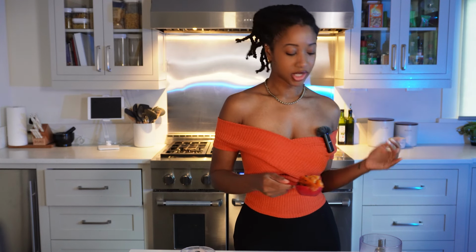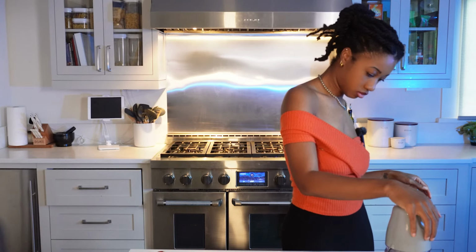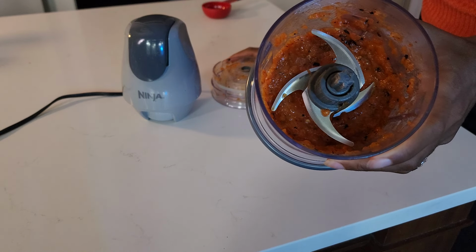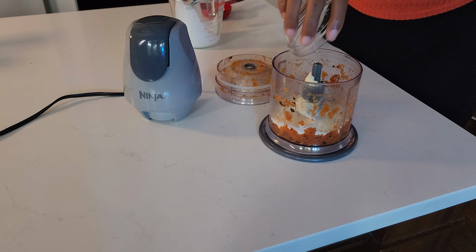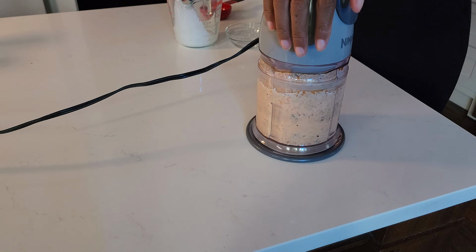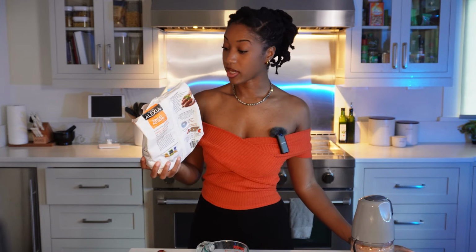Now that our pepper's done, we're gonna add it to a food processor and puree it until smooth. All right, that's looking good. Now we're gonna add our heavy cream and our Parmesan cheese and continue to blend. Now that that's blended, we're supposed to add this to a saucepan.